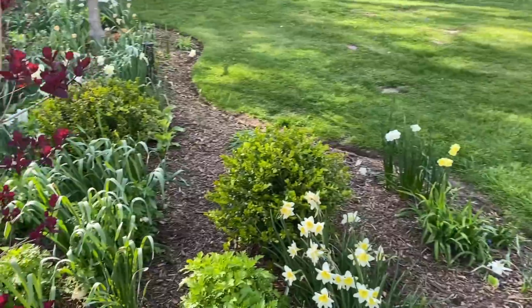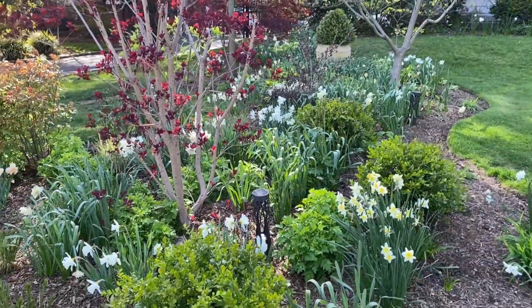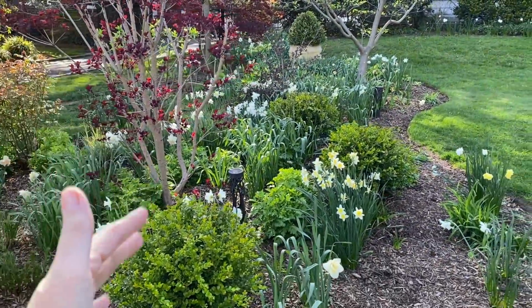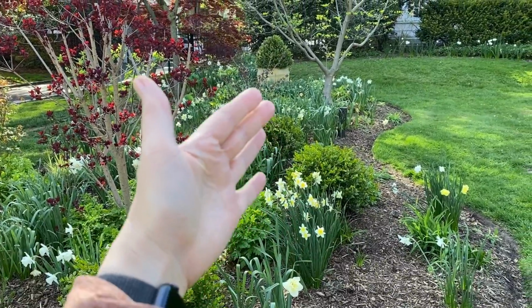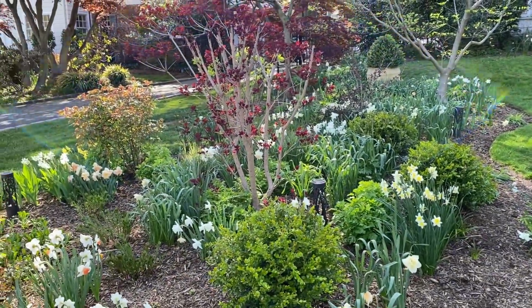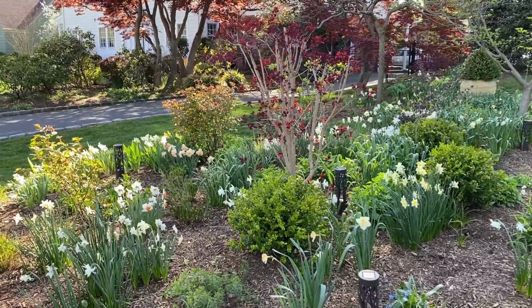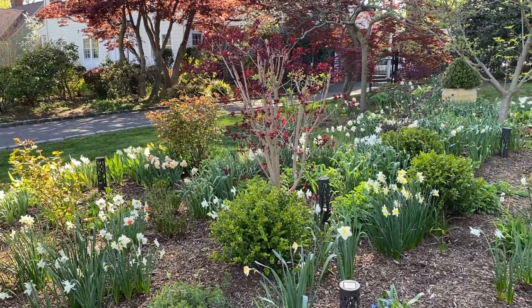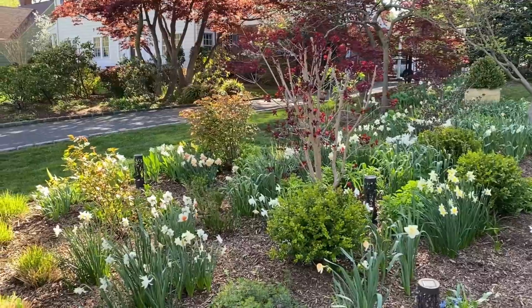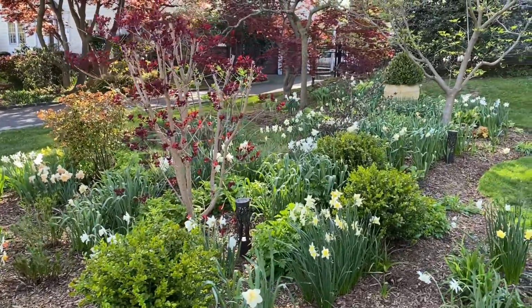And let me just step out here. I wanted to show you the boxwoods and evergreen interest in this bed. It's kind of these three boxes having a dialogue with that boxwood right there. Just like that connection. And so what I'm going to do next is just zoom in and show you all the individual varieties of daffodils I have here this spring.